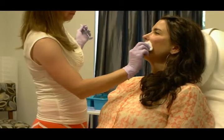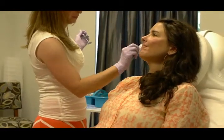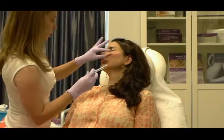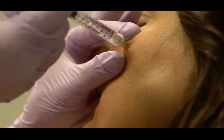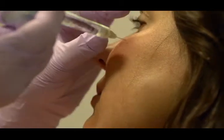Some people will require numbing for fillers, but most people don't. Fillers have numbing medication built into them so that makes it much more comfortable. Typically, we just go ahead and get the patient prepared and we clean the skin very thoroughly, and then we inject the fillers into the area. It only takes 15 to 30 minutes for most people, depending on where we're injecting the fillers.